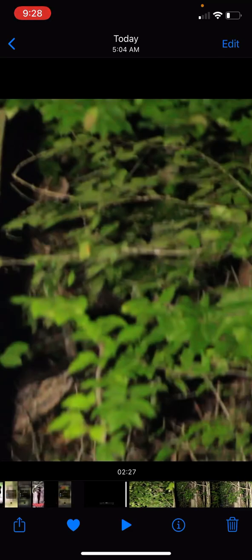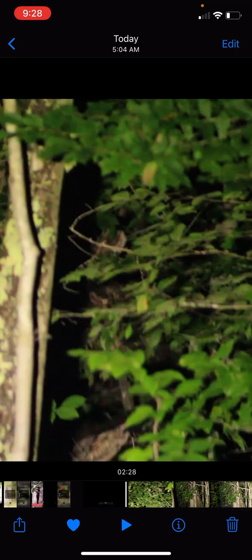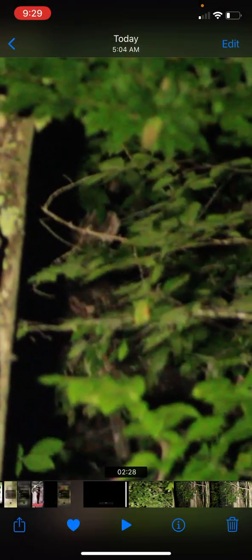Let me see if I can get back to him. Can't tell. I think that's definitely a Sasquatch right there. But here he is, right here, still showing that one eye. See his hairline right there. Look at his fuzzy hair. And they're just all in the tree structure.